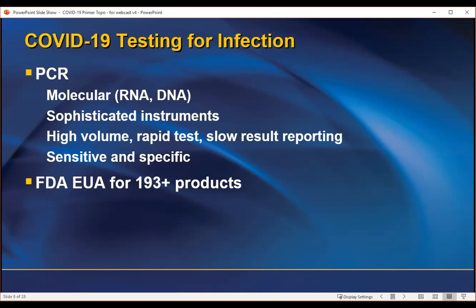Right now, as of last week, there's over 193 products that the Food and Drug Administration has given an emergency use authorization for. They allow them to be used in testing patients. Next slide.